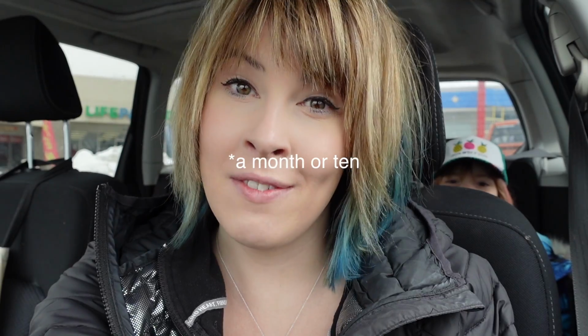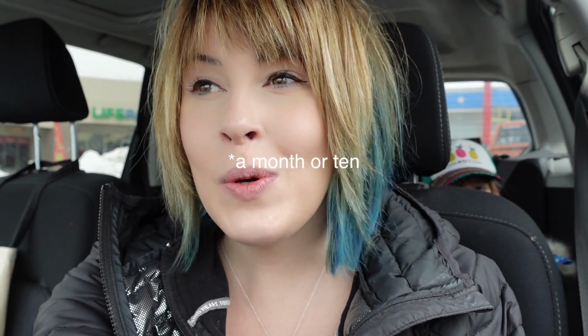All right, well, our total spend there in Lifepath was around $35. I feel like we got some good stuff. I feel like the most expensive thing we got was Noah's Ark, which Juliet is convinced she's going to play with for a day before giving it to her little cousin. It's okay, though, because he's not even a year old, and I think he'd just try to eat the little animals, probably.